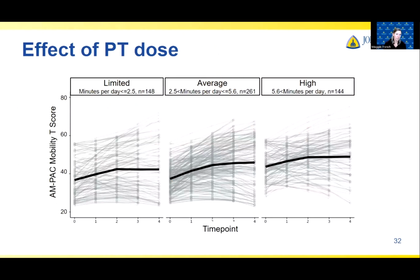And what you can see here, particularly if you compare the limited and high group, is that these groups do in fact look different in terms of intercepts, as well as in terms of the slopes. And that's exactly what those coefficients and what the significant and not significant is telling us.